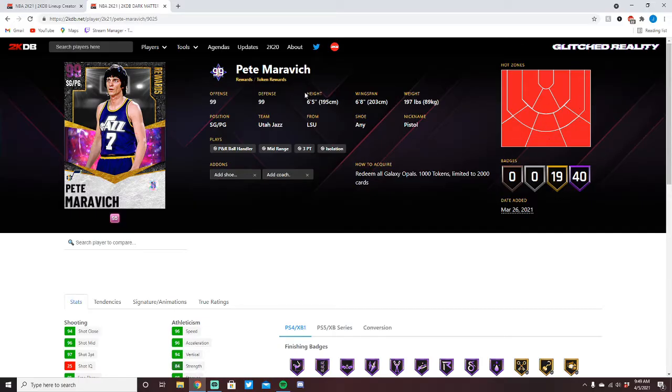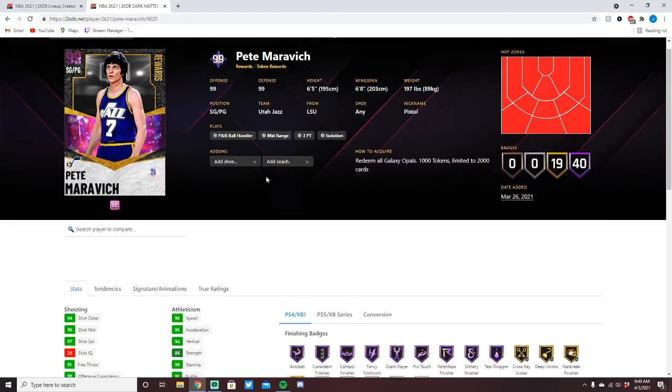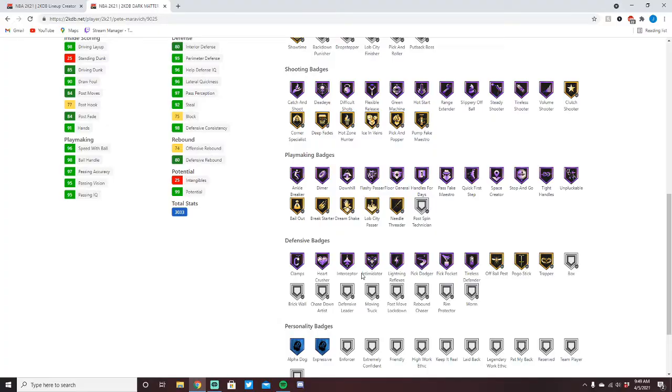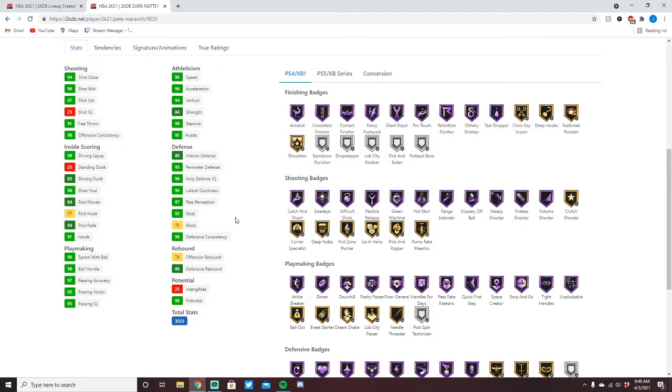Comes with 40 Hall of Fame badges. He's got a big player model, so he looks big. Only comes with gold Showtime, but he has every other key badge you want: Clamps, Interceptor, Intimidator, Handles for Days, Dimer, Ankle Breaker, Quick First Step, Unpluckable, Deadeye, Flexible Release, Range Extender. He does come with Hall of Fame Steady, but his jumper doesn't really seem to be super affected by that, and it definitely helps with greening contested shots, especially with Takeover.